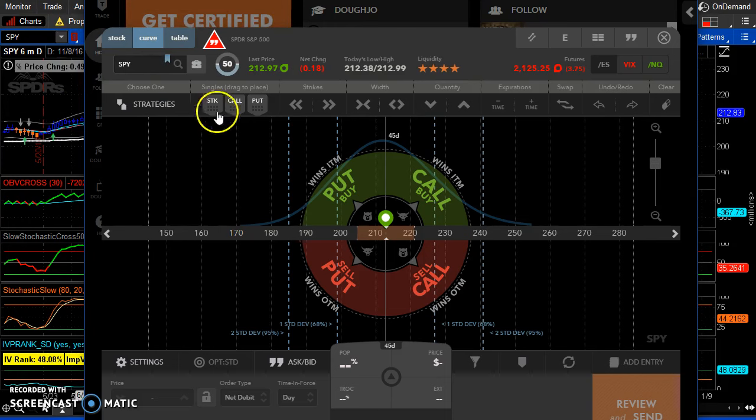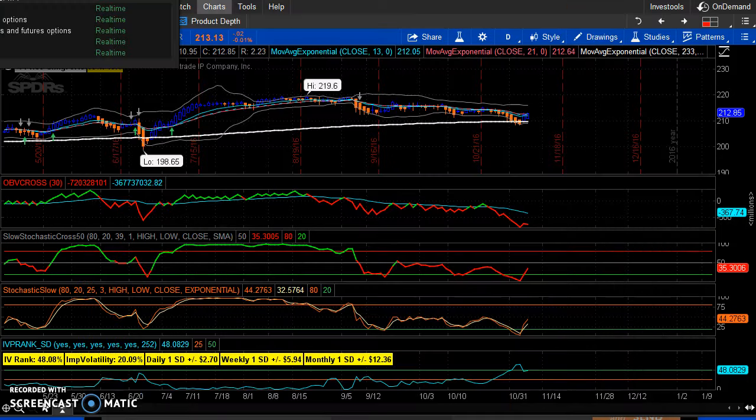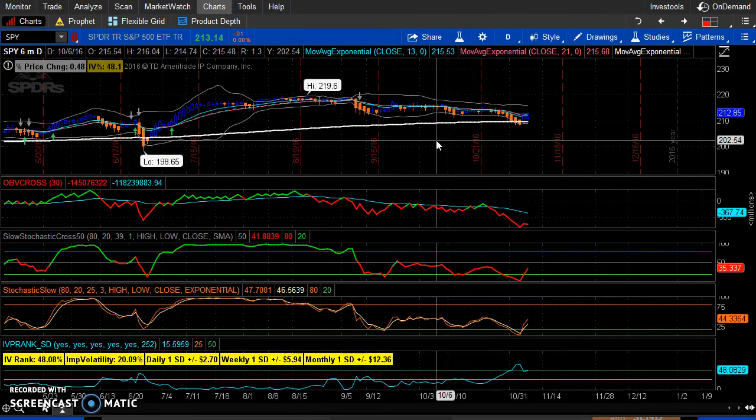Here's SPY. It's at 50, so it came back up. So I figured uncertainty would go up on a day of the election. So I think you still have time to put your play on because right now you're playing for an IV rank collapse, or reverting back to its mean. So here's your SPY chart right here.